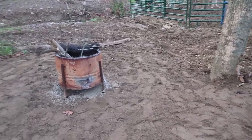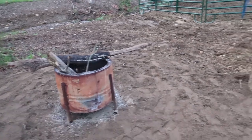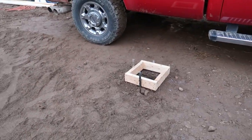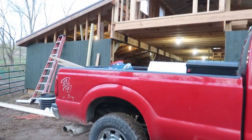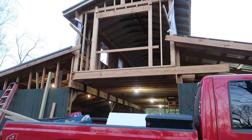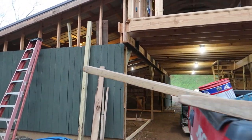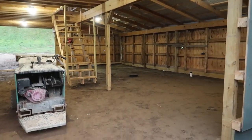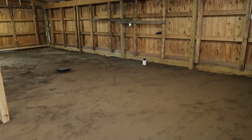Let's take a quick peek outside. So right here is where we stayed up probably way too late last night, outside the barn here. This will eventually be a patio area. Right here will be the porch post for a future 14 by 12 deck off of the, I don't know what we're gonna call that room. Kimmy Buck Shack.